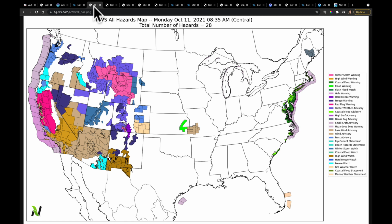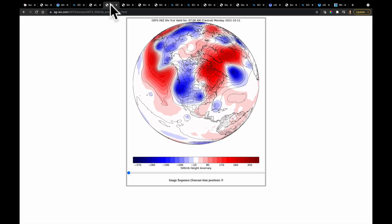Now, as I said, with all the action happening in the west, take a look at this. Right now, the National Weather Service has identified over 28 separate hazards, and as you can see, almost all of them are confined to the Rocky Mountains and west, including winter storm warnings, high wind warnings, all sorts of just chaotic weather here. And really, it's only our coastal regions here that do have a couple of advisories out. We're not going to see much in the way of what I would call interesting weather in North Carolina for a while. And here's the reason why.